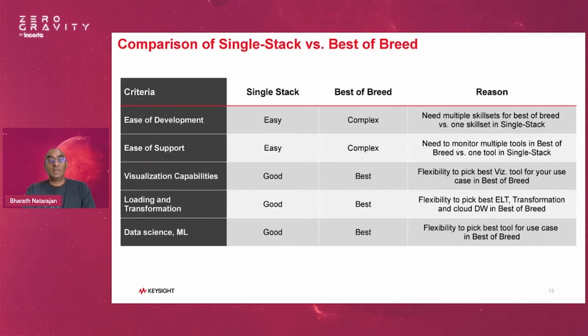Now, there are advantages and disadvantages of this approach. The single stack is very easy to develop. As I mentioned, just one person can build the entire solution, whereas the best of breed is complex because you need 3 skill sets at least to do that: the pipeline skill, the Snowflake skill, and also the visualization skill like Tableau or Power BI. I wouldn't say very easy, but it's much easier to support a single stack.